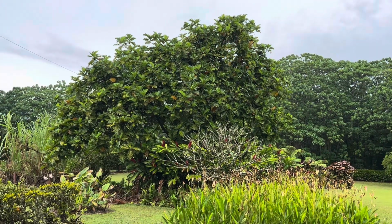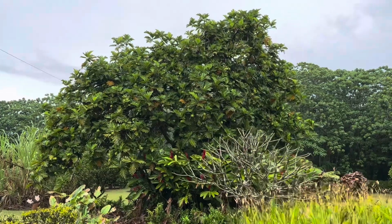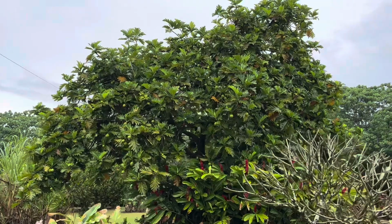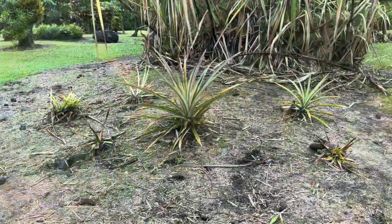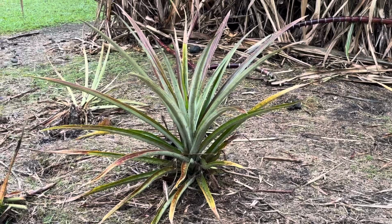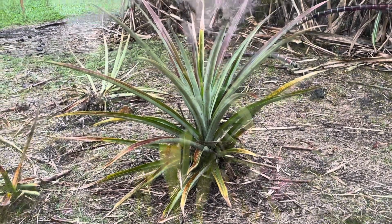This tree in front of us, you can see the fruit on it. It's called breadfruit tree. Cool looking. And that, my friends, is a breadfruit. There's a pineapple plant. For those of you that thought pineapples grew on trees, they don't.